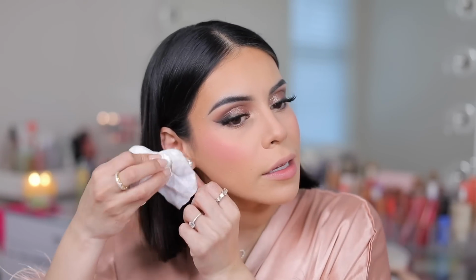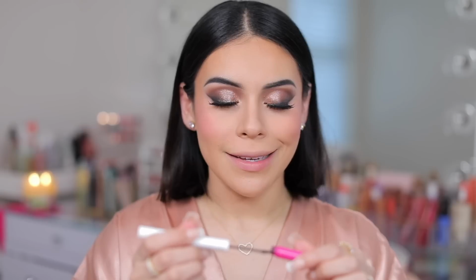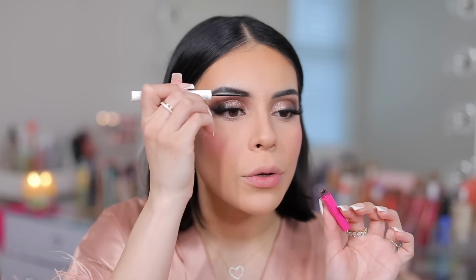There's honestly nothing better than getting ready with just like your favorite products. It's just, honestly, it's the best. I'm just wiping off the makeup on the earrings. Don't forget to do that. Gotta set the eyebrows, of course. I'm taking the Oma Beauty 2-in-1 Brow Styler.